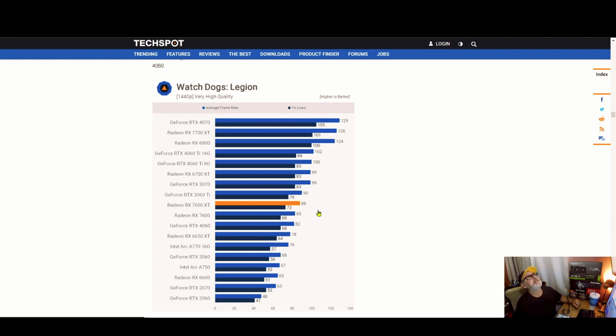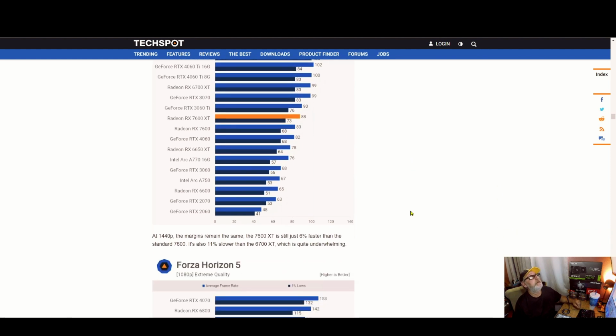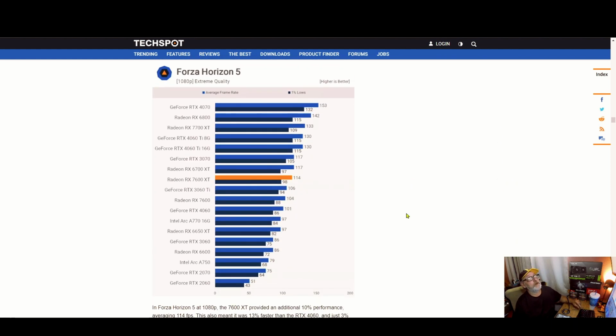The 7600 XT is 88 on the high and 73 on the low. And it looks like nipping at the heels is the 7600 with 83 on the high and 68 on the low. Now, when it comes to the 4060 Ti 8 gigabyte, close in price, it's 100 on the high and 83 on the low. So it looks like it's taking like an 18 to 20% lead. Moving on to Forza Horizon 5.